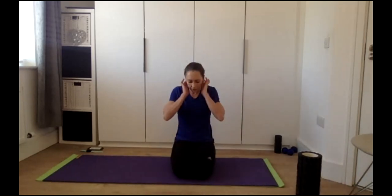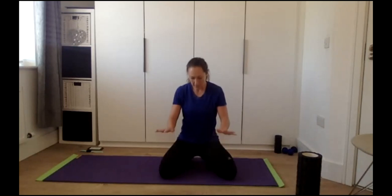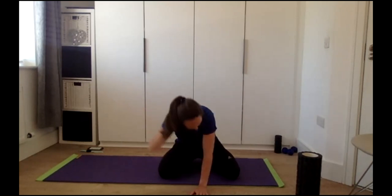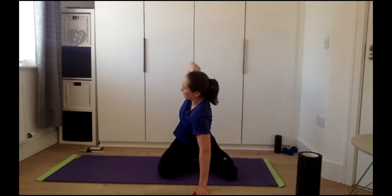Another one that I like and use quite a bit is when we're going to come back onto all 4s, and then come back onto your heels. This time you're going to bring your knees a little bit further apart than normal kneeling. Okay? We're going to have one hand on the floor in front of you, the other hand behind your head, okay, but this arm is relaxed. And we're going to rotate inwards down to touch the hand. And we're going to rotate up and out as far as you can.